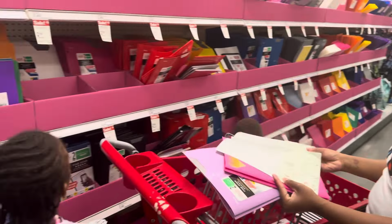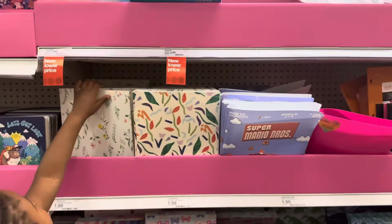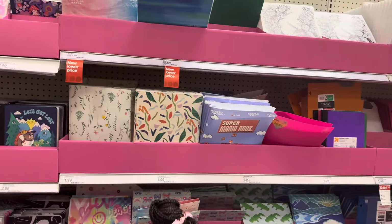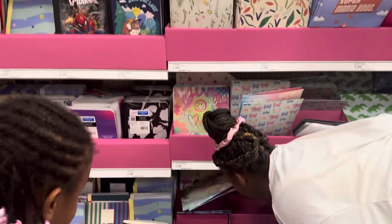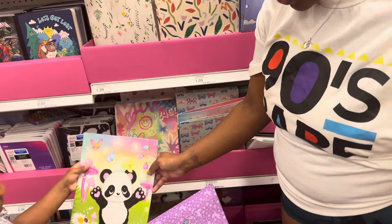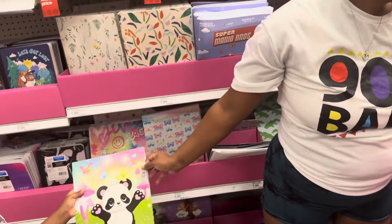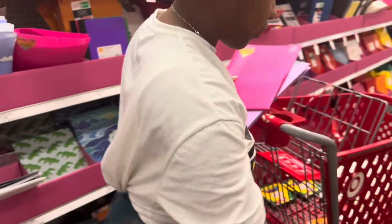It's a box folder. Okay. Look at the bottom now. That's what I want her to see. And this is cute, the panda. Wow, panda. That's cute. What do you want? This one's so cute. You want this one? Yeah. All right, we'll just get three.